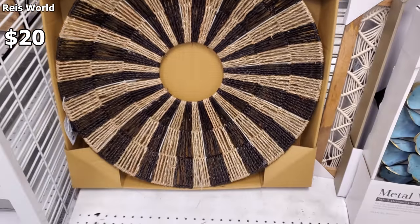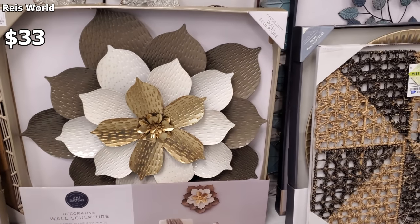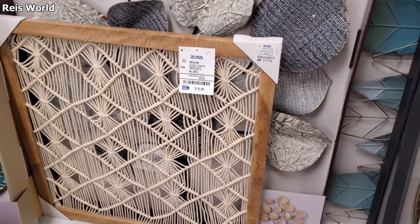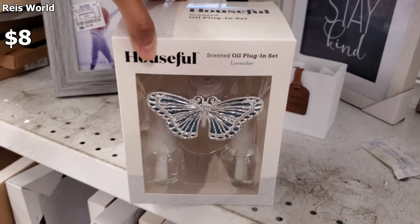$20. This one's a little different for $33. It's kind of cool as well. Let me go behind it real quick. Oh, kind of like that macrame. So $20. Little wall plug with a butterfly.